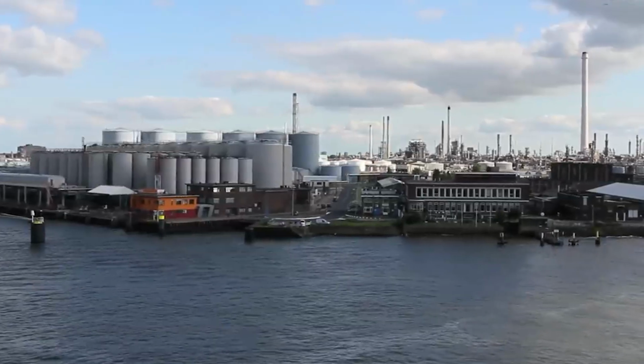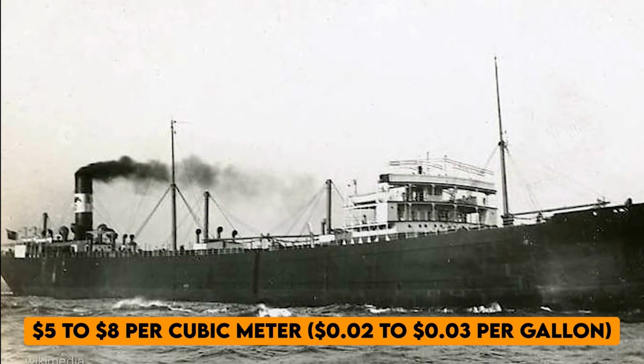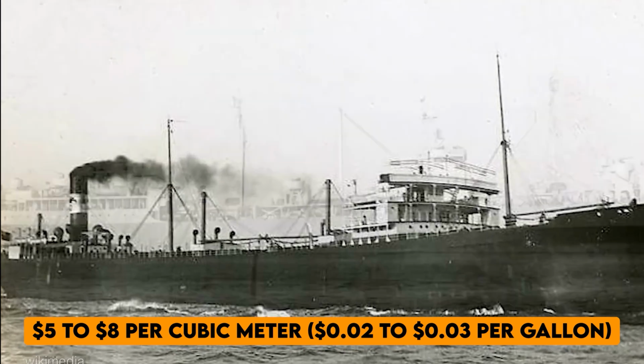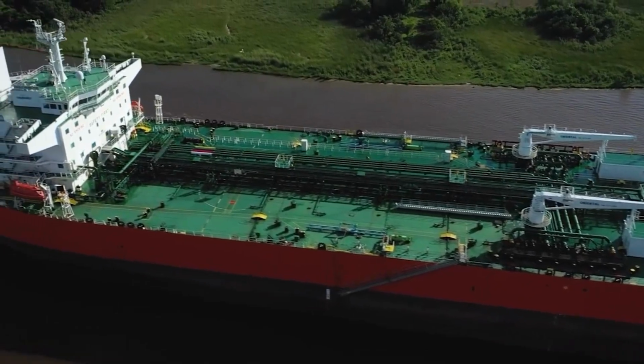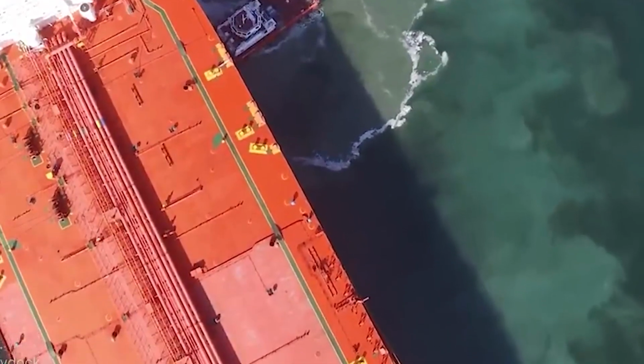The average cost of transporting crude oil by tanker is only $5 to $8 per cubic meter, $0.02 to $0.03 per gallon, second only to pipeline efficiency. Want to know about it in detail? Well, stay tuned till the end.